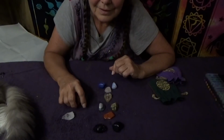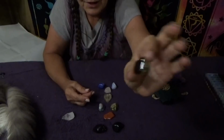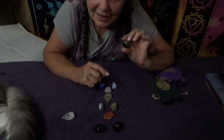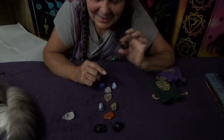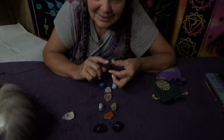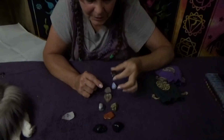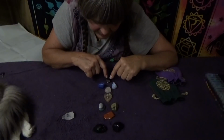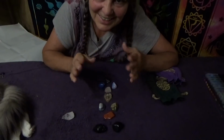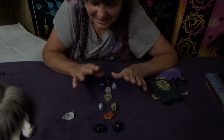And tiger eye in the third eye position for insight, inspiration, clarity, and the courage to face that knowing that you know. It can be a little scary when you don't depend on what's outside to guide you, but using your inner knowledge, your intuition, all those kind of feelings that you get, that you can trust.